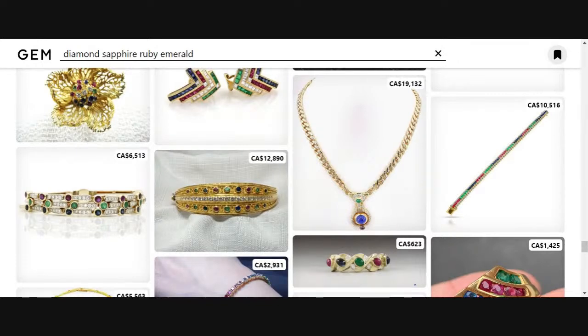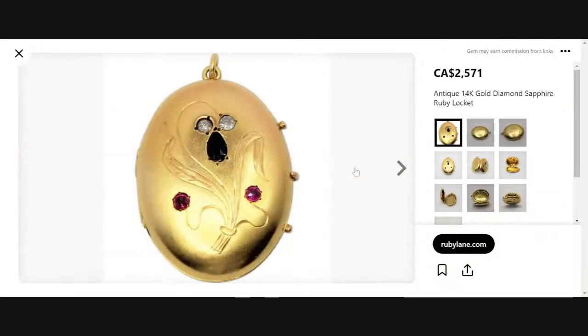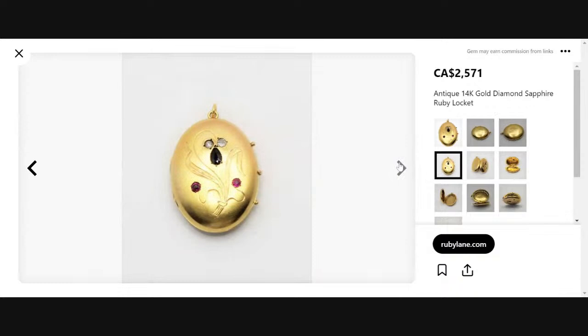Sapphires, diamonds, and rubies. Yes. Okay, perfect. I am going to search on that now for you. So we are going to look up just diamond, sapphire, ruby, and see if we find any jewelry. Aha! I would bet this is likely from the period. It has all the right detailing. They say antique 14 karat gold, diamond, sapphire, ruby locket.